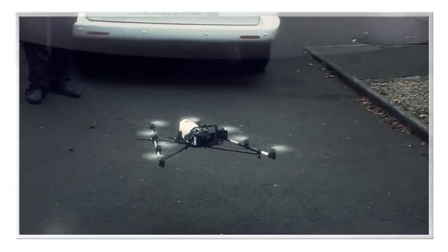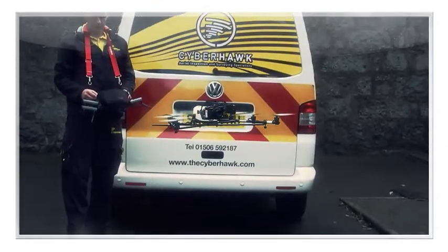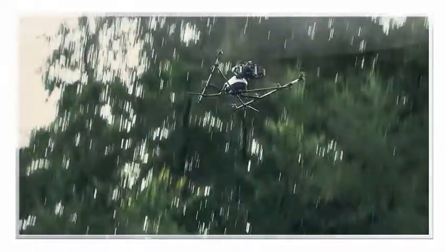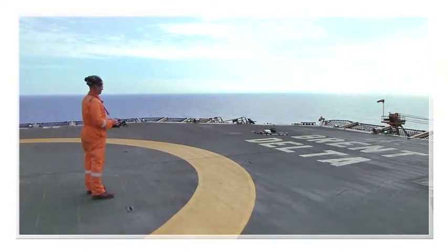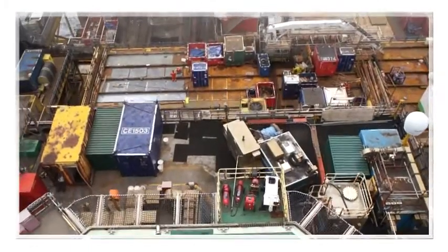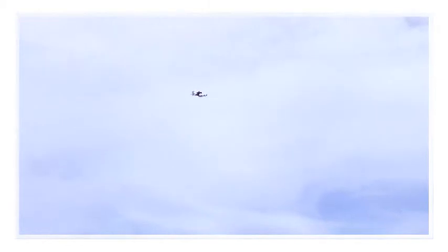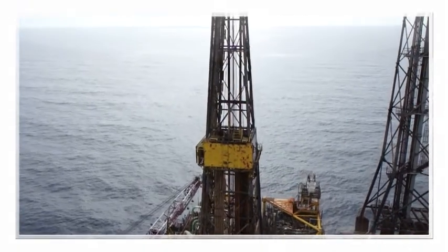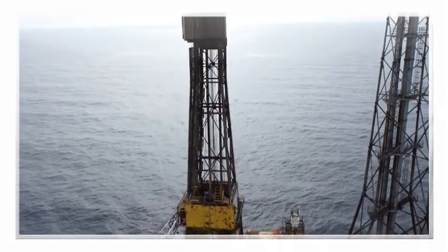Secondly, Cyberhawk Innovations and Stork Technical Services are jointly nominated for pioneering the world's first inspection of an offshore installation using a remotely operated aerial vehicle. The team used the technology to inspect a drilling derrick without disrupting drilling operations. The results of the inspection allowed the team to get a better picture of the work required.